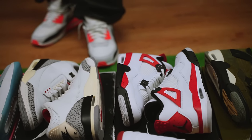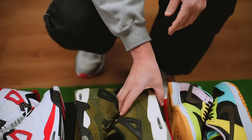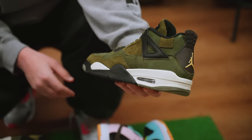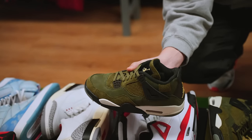It's like one of those shoes that's all over the place, so kind of get what you can get for them. Speaking of Jordan 4s though, these green olive canvas 4s, man, I actually think these are one of the better releases from Jordan brand. I just feel like they don't really do this type of colorway too often, so it's definitely something different, and it could be one that shoots up in the future.